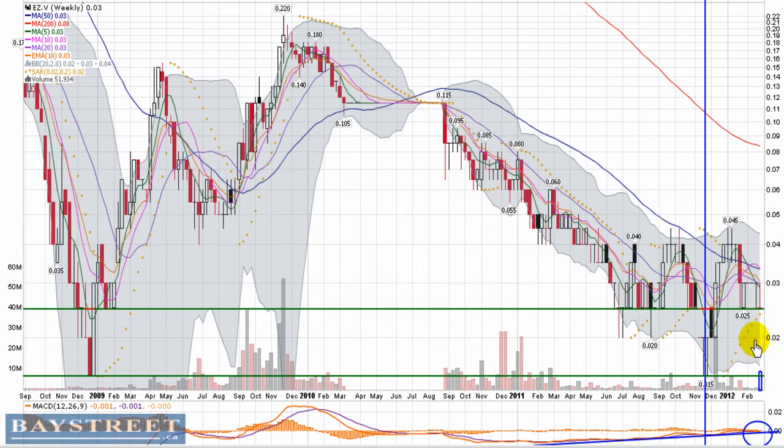But generally speaking, this stock wants to pull back to 2.5 cents. I wouldn't really want to see it close down at 2. I'd want to see that 2.5 cent mark as a better sign of bullishness. Now on the flip side, the resistance comes in relatively similar. A little bit there at 3, a little bit there at 3.5.